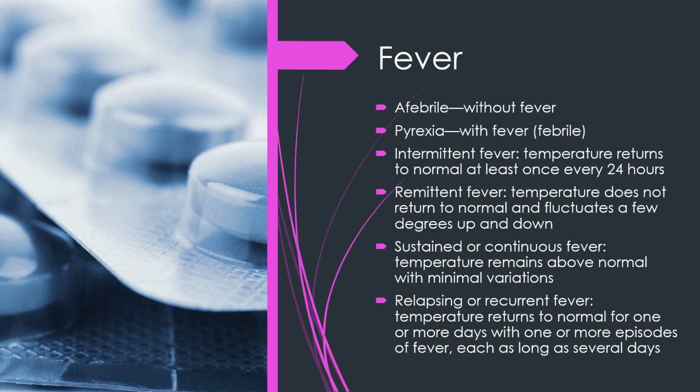We don't talk about low temperatures very much because it usually only occurs with exposure to a cold environment. But if somebody has a low body temperature, we call this hypothermia. And being hypothermic is not a good thing, and it usually has a poor outcome.